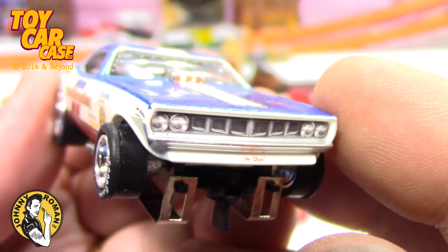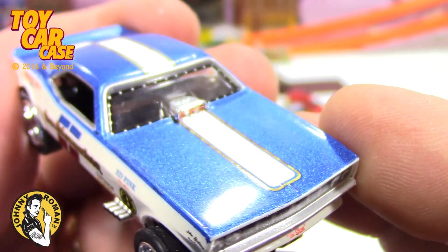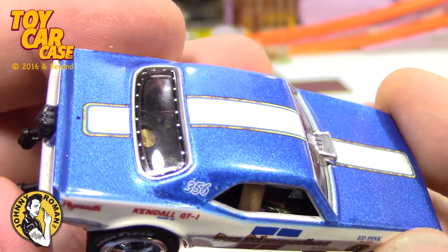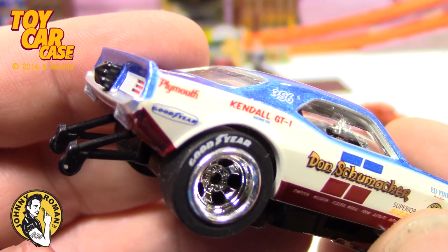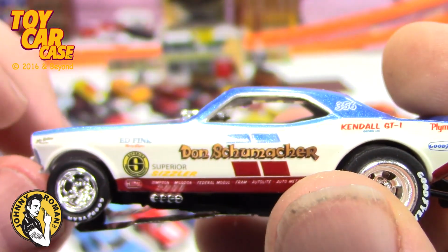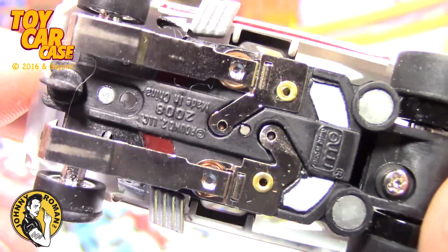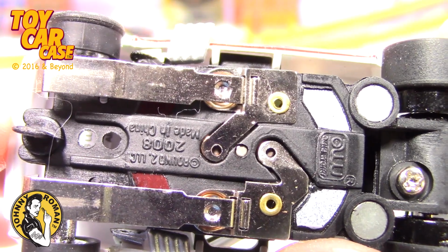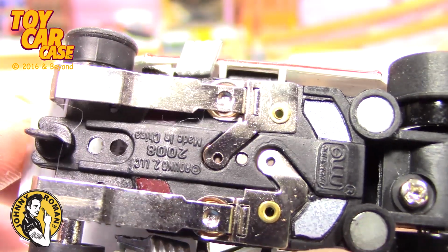Superior. Look at the detail on that. Come on. That is amazing. Look at all the rivets on the window. This is top end stuff. So cool. There's something about slot cars that are just wild. Again, Auto World, which is pretty amazing.